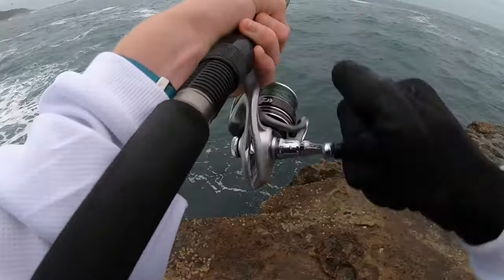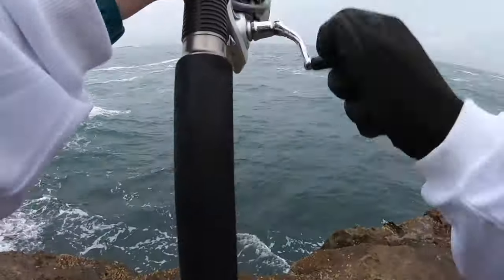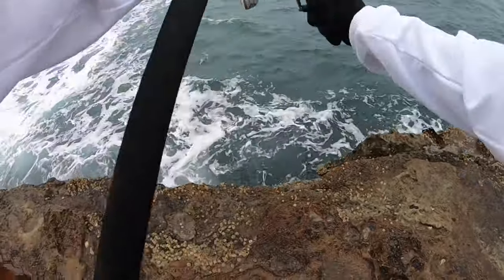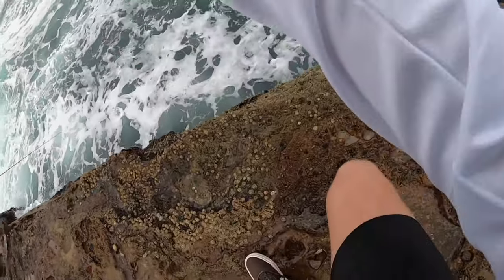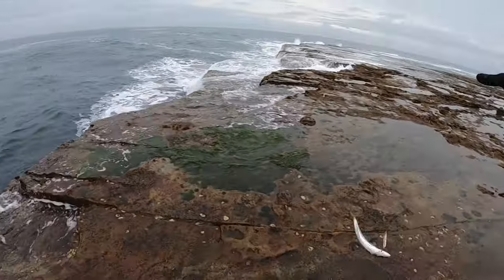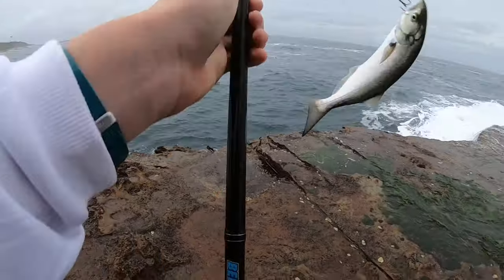Yeah, I'm on. That's little. Little bonnie again, I think. Or is it a tailor? It's a little tailor. See a fish out there.